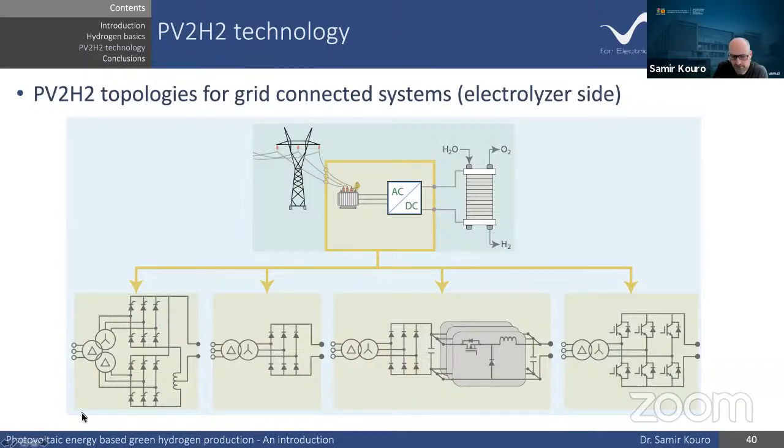These are not the only ones you will find in literature. Also, not just the 12-pulse rectifier, you will find also 18-pulse rectifiers, 24-pulse rectifiers. You will also find current source rectifiers. So there are quite a few power converter topologies that you can use over here to convert from AC to DC to feed an electrolyzer.